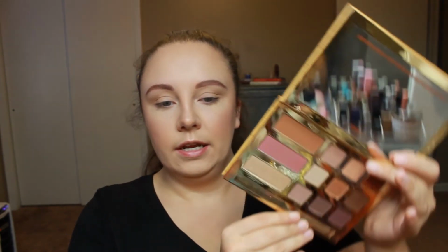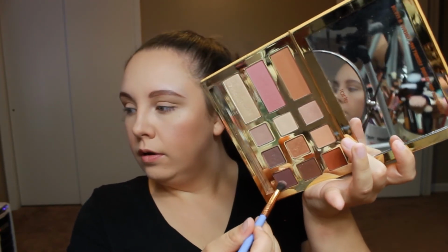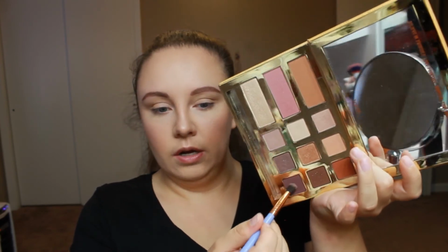So then my problem becomes there are not a lot of mattes in here that would work with these shades because these two are shimmer and then this one's matte and it's just straight dark. So I am just going to go straight in with the darker color, which is Man Cat down here. Don't know why I'm holding it like this. It's so awkward. But I'll just take this right here on the outer corner.